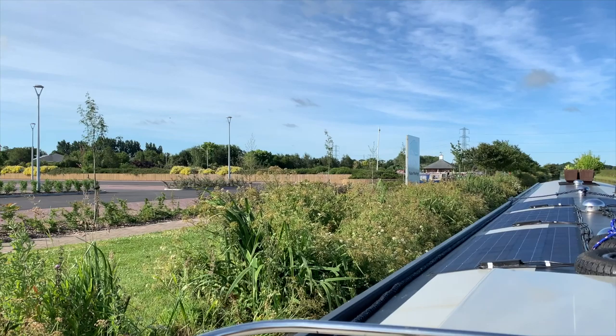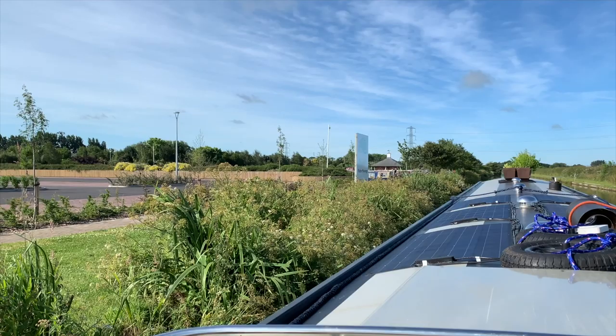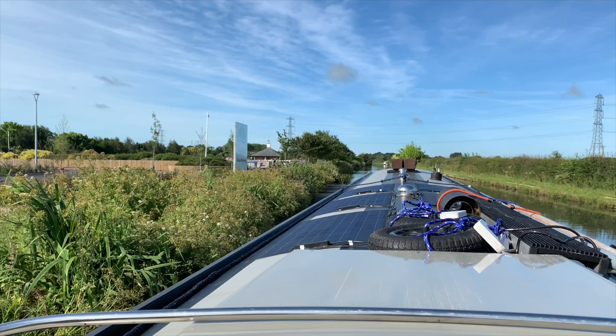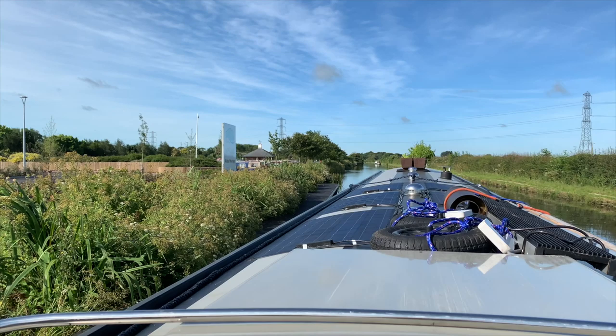So we're just a short journey today. We're just going down to Bilsborrow. There's services at Bilsborrow, which are the last services before the Ribble Link. And we might stop in Bilsborrow overnight before we move down, ready for our crossing in a couple of days. So, hats cast off, and we're on our way.